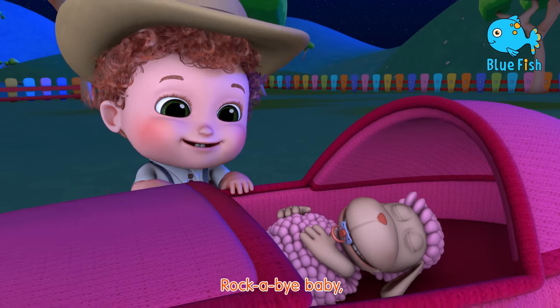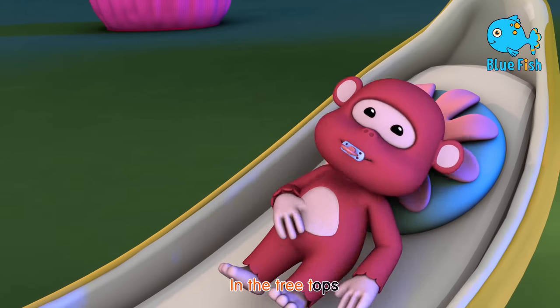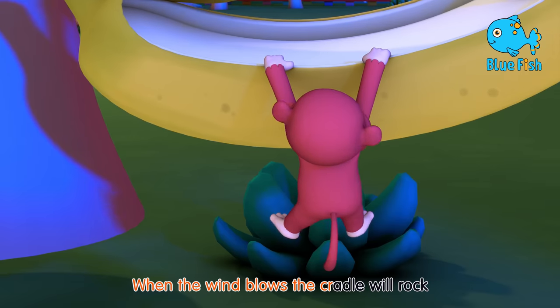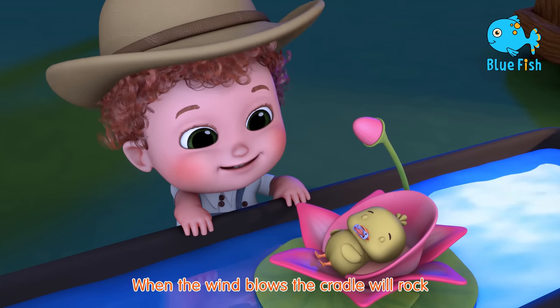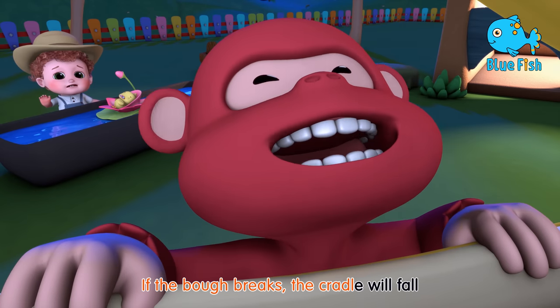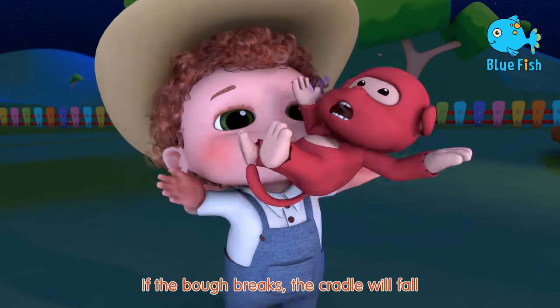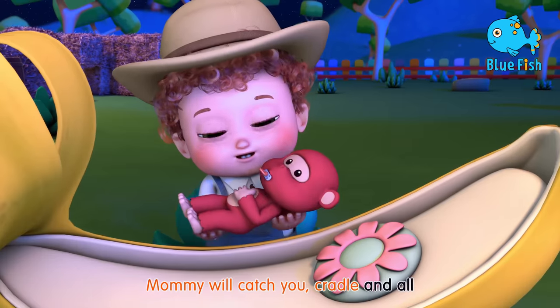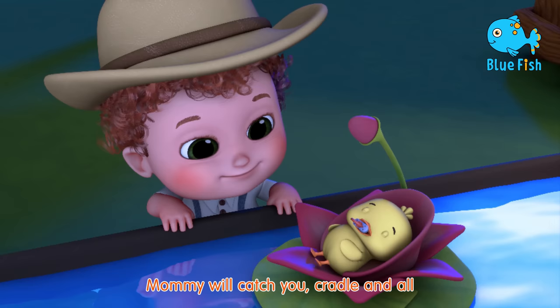Hush, baby, in the treetop. When the wind blows, the cradle will rock. When the bough breaks, the cradle will fall. Mommy will catch you, cradle and all.